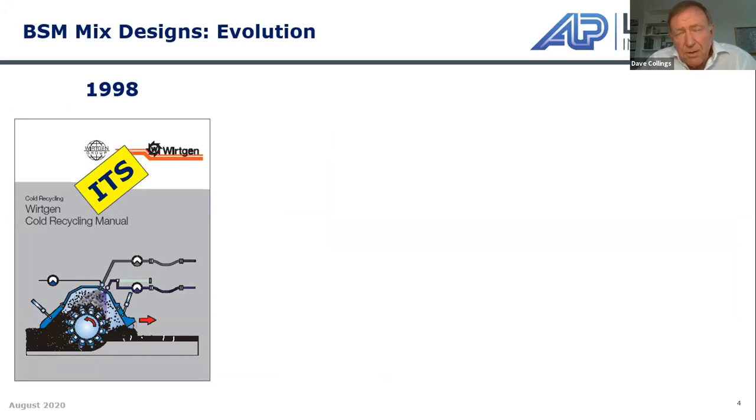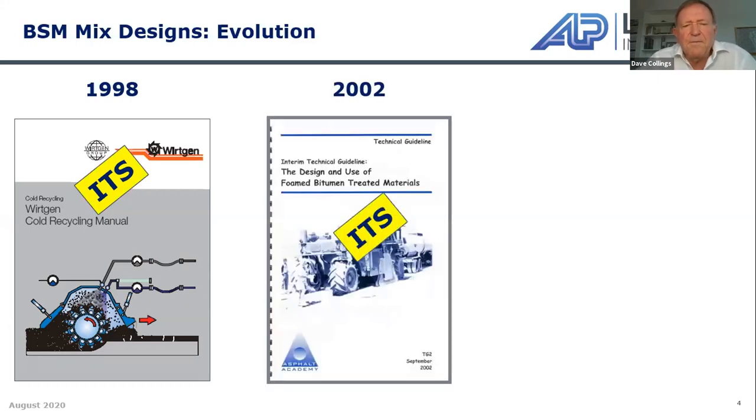So off we went, and we designed with ITSs, and everybody was happy. And our industry in South Africa started using the technology. And we came up with the first Bible for BSM in 2002, published by the Asphalt Academy in South Africa. But again, that was looking at ITS. And that's what we did. And we built a lot of roads on that, but they didn't all work.